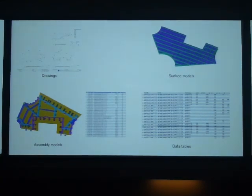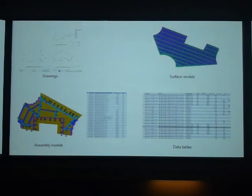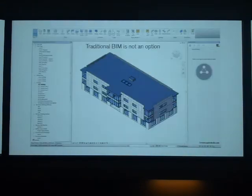But defining all these objects is just only one part of the job. In order to make it usable for the fabricator, it needs to be represented in many ways. And as is often the case with these kind of projects, the fabricator is not necessarily selected at the time the design and documentation process is started. So our process needs to be flexible in creating all these different outputs.